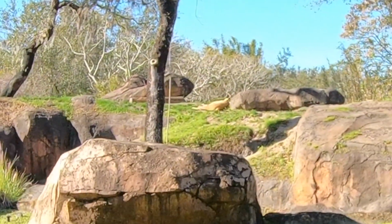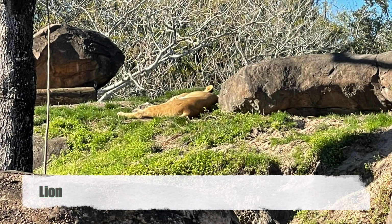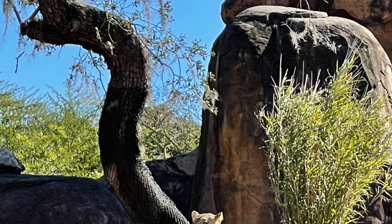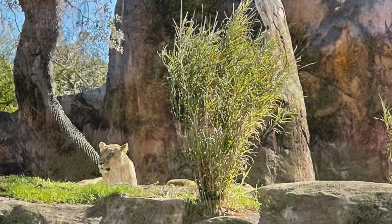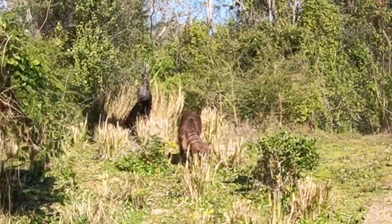The only one of the big cats that live in groups together called a pride. So it usually be one dominant male, a few females, and any of their cubs. Up on the hill to the right, a brown antelope, that's a waterbuck. They're typically found living near.